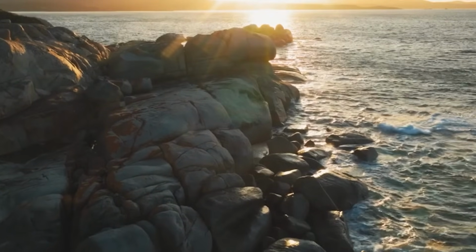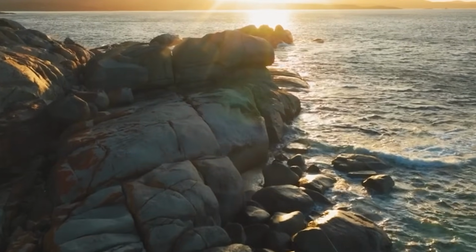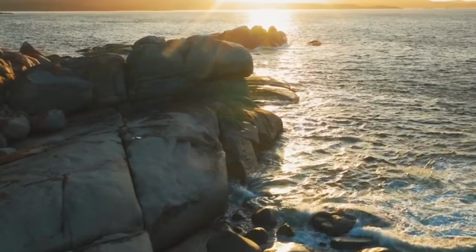But again, Croatia is more known for its rocky beaches, which keep things so clean and clear and beautiful, and you get out and you don't have sand all over you. But I understand the pull to the sandy beach too, especially with small kids.